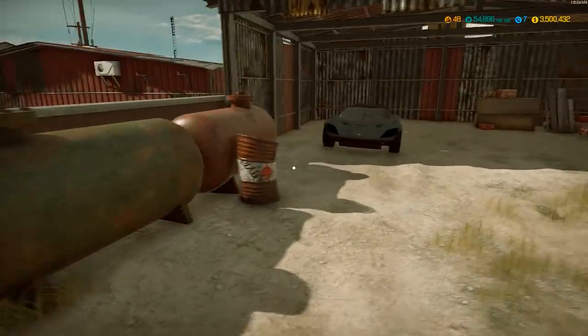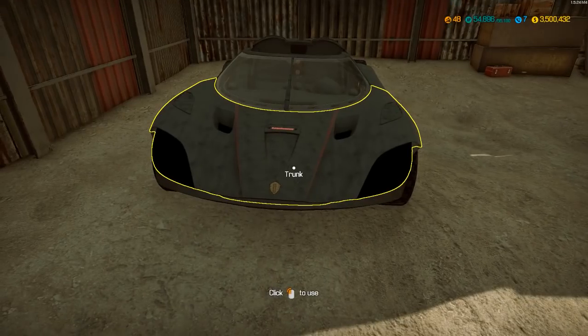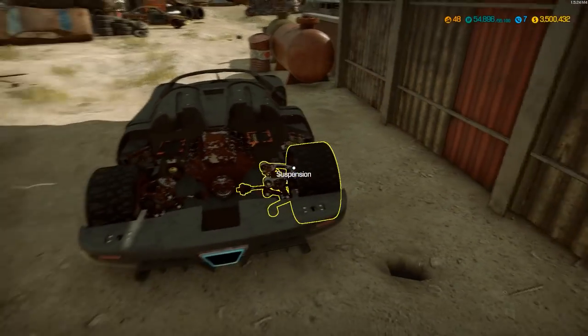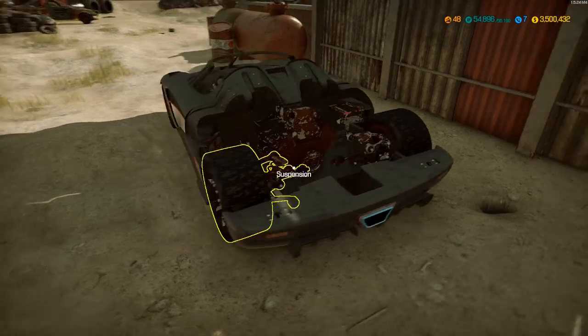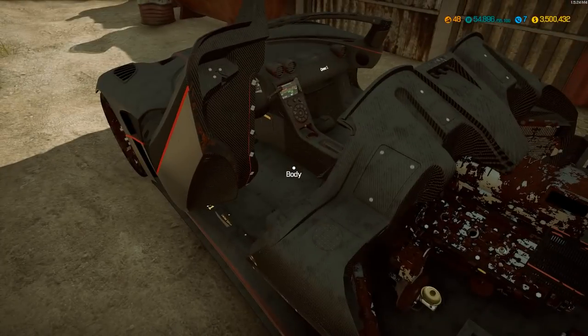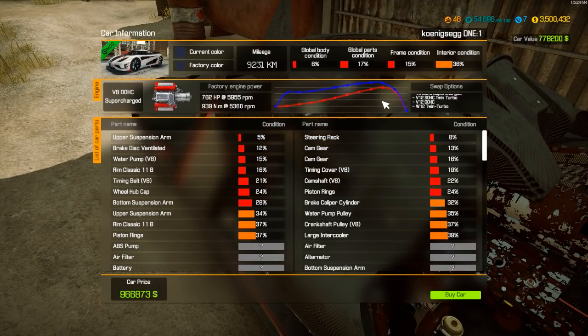Alright, what is this? This is usually where they keep the good stuff. Whoa, that's carbon fiber. This is sweet looking, actually. Oh, look at that. What is this? This is a Koenigsegg, I'm guessing. I'm probably butchering this name crazy. Koenigsegg One.